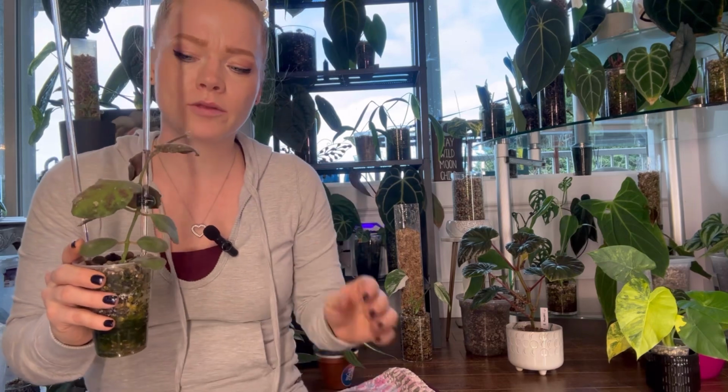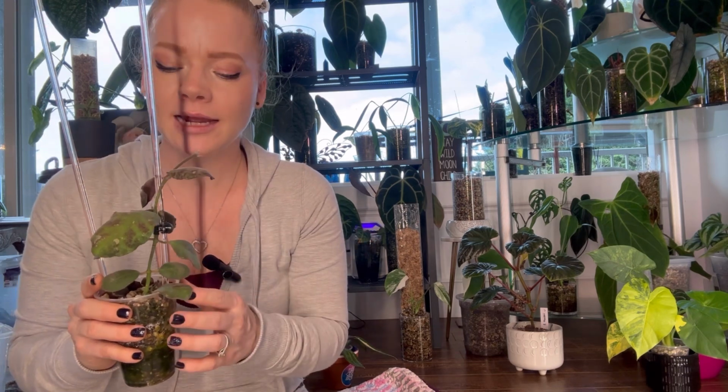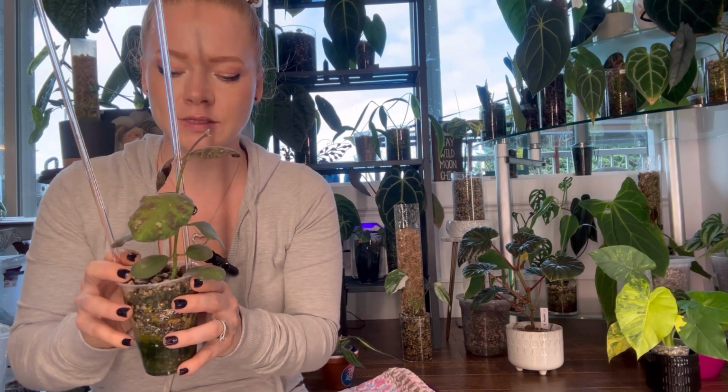A lot of people will water them when they can do the taco test and bend them. And if they bend and they're not solid, then it's time for a watering, or if they start wrinkling. But I just like to regularly water mine. I think that they need a little bit more water than people assume.